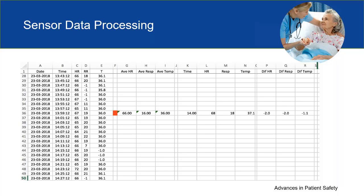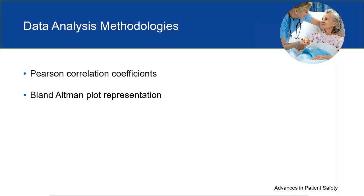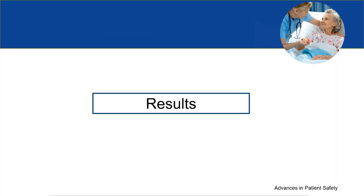So for data analysis methodologies, as reported previously in the literature, we've been using Pearson correlation coefficients and Bland-Altman plot representation. Much of this analysis is ongoing at the moment, but we are due to have this performed soon. So here I'm able to share some of the results of our work.